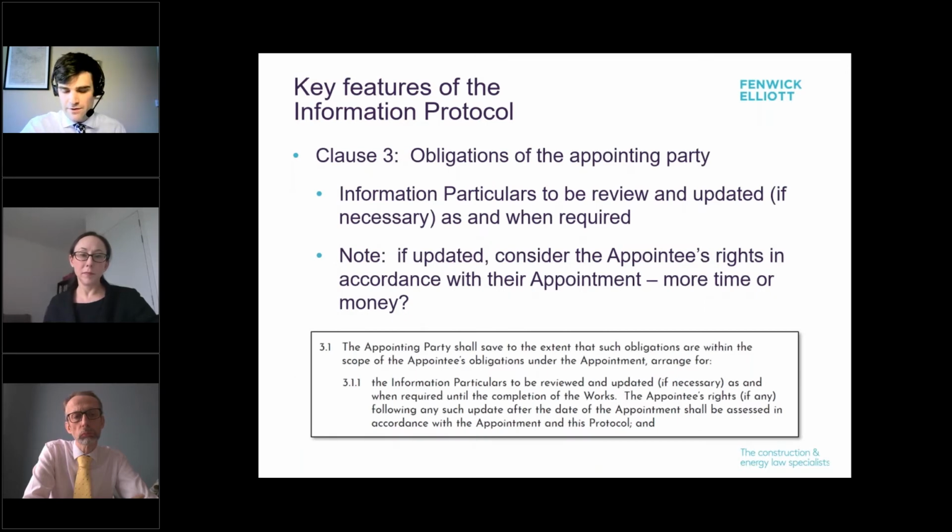Clause 3 of the information protocol sets out the obligations of the appointing party. And that, again, is something which the parties need to check and consider, particularly in relation to, for example, a JCT design and build contract. This obligation in clause 3 might be putting more requirements on an employer than they initially consider. So again, it's just a template, but it's one which can be used and built on to deliver the specific requirements for a project.